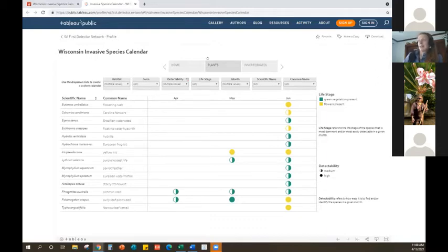So if there are species that aren't on here, we're happy to add more if we can get the phenology data. Or if you review this and you think that phenology seems really off, definitely let me know. We're happy to revise, because obviously I'm in Madison. My experience with the plants over the past 10 years has primarily been from Southern Wisconsin, but we definitely want to hear from people across the state when you're seeing these plants pop out and flower and all that good stuff.